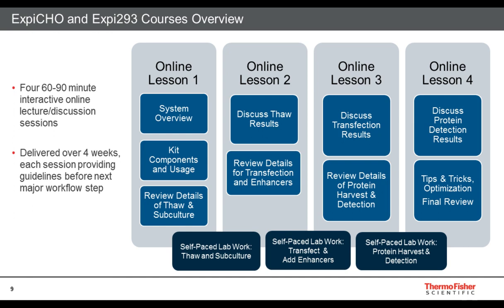So to support those major steps, we'll start with the online session, just overviewing the kits and the components and really focusing on the details of the thaw and subculture. And then the goal will be for you to go into the lab and actually perform the subculture and have the cells go through a couple of passages. Then we'll meet again to discuss transfection right before your cells should be ready to do the transfection in the lab. And then right after the class, you'd go do the transfection in the lab, hopefully.